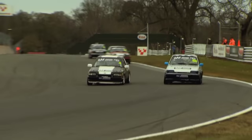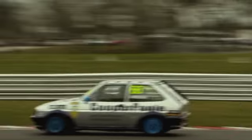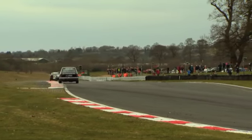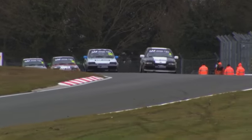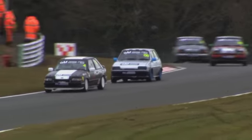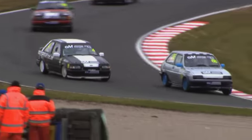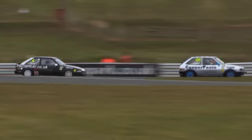Steve on the outside line into the right-hander at Old Hall Corner. Can't get through though. Andrew runs a little bit wide on the exit though. Again, just about scrambling back onto the racing line to close the door in time to keep Steve Paul behind him. So that was a bit ragged. The job is not yet done, and here back through into the lead of the race comes Steve Paul.